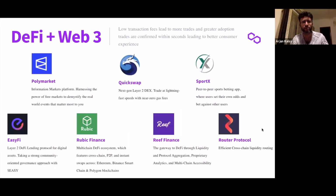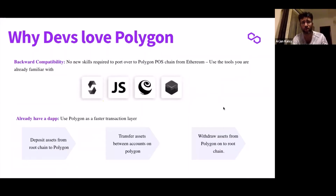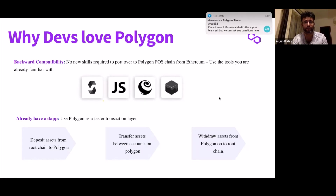And again, just to talk about our ecosystem. I'll post a link which will give you more flavor on this. Lots of dApps on the DeFi side, lots of dApps on the gaming side. Avagochi, Neon District, Comet Games, and all of that. What I really wanted to talk about is why devs love Polygon, because it's the same as Ethereum. Sending assets to and fro from Ethereum to Polygon, Polygon to Ethereum is very simple. You use the same development environments, whether you're using Remix or, let's say, Hardhat, whatever you want to use.